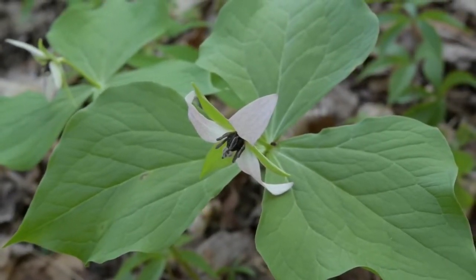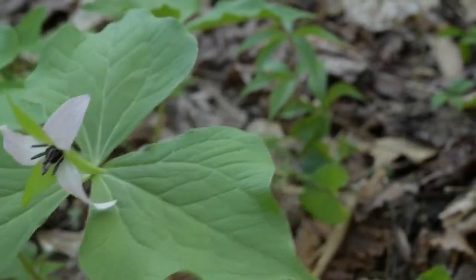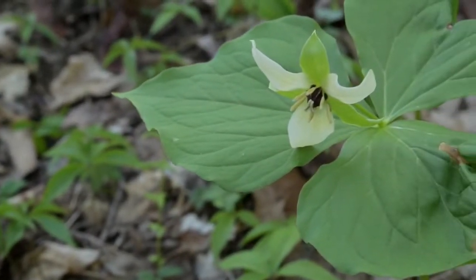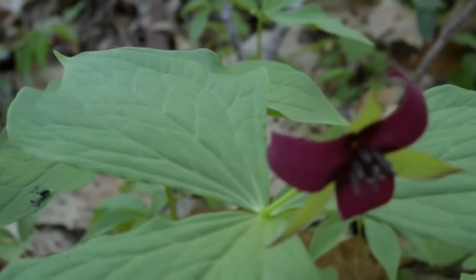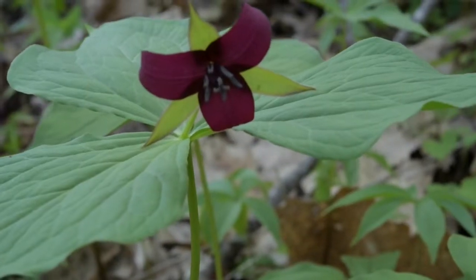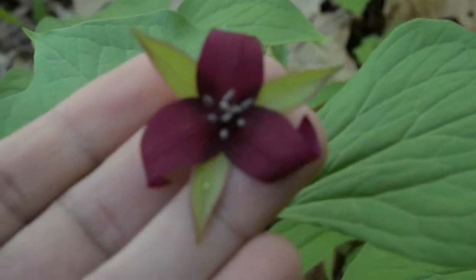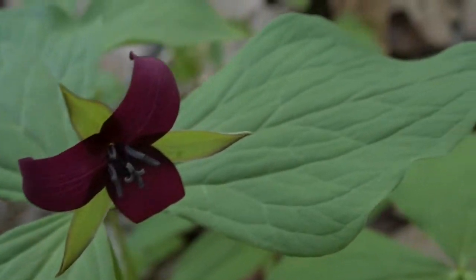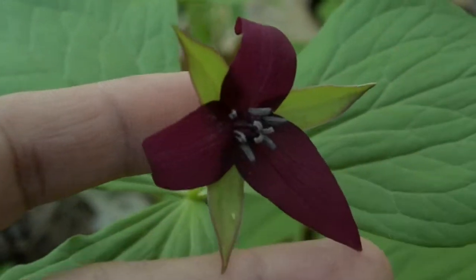So here is Trillium erectum again, a little bit of a pink splosh on it. Splosh, is that a word? I don't know. A little speckling or pinkish speckling on it. And we move from there to the more typical white form. And right next to it, we have a red form. It's beautiful. That is a dark red or maroon flower. It's just absolutely gorgeous.